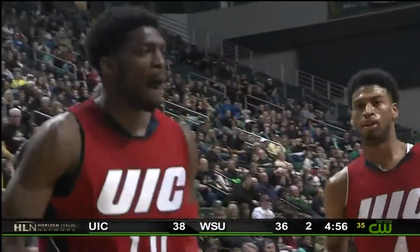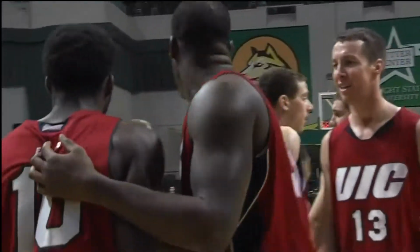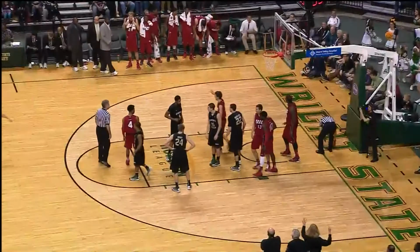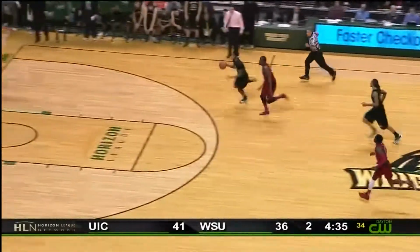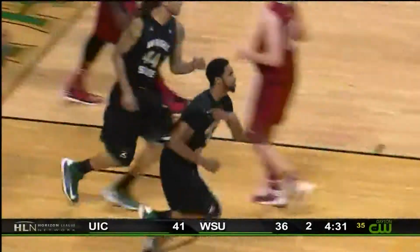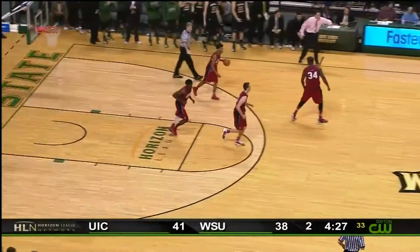What a shot there by Mark Brown. Gets the friendly roll, and he'll have an opportunity to complete a 3-point play. A little play. Good defense by Young. Criddle sets the screen, but the ball is stolen away. Jaron Young goes in, off the glass and in. Fast break, 2 points for Jaron Young. Raiders back down by just 3.